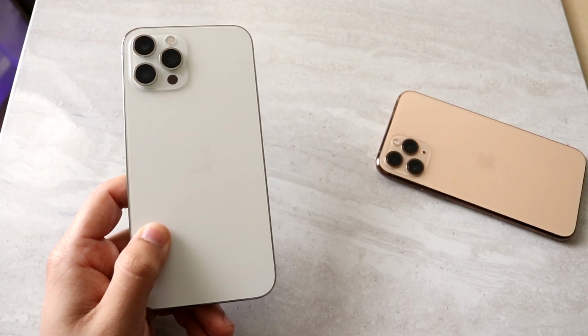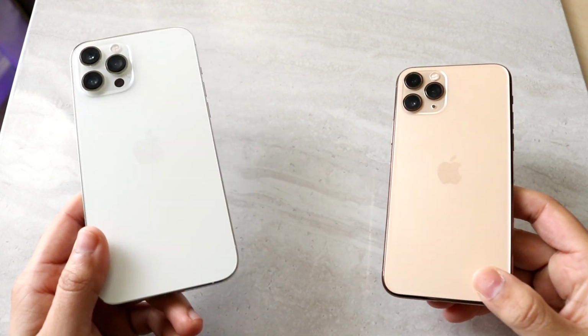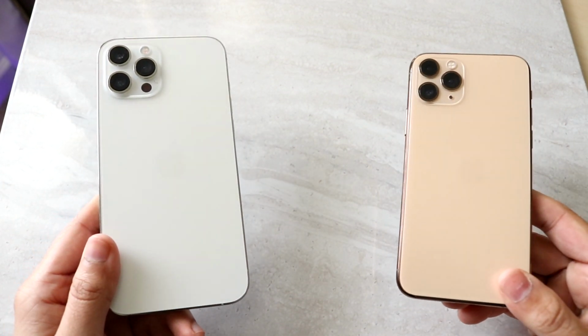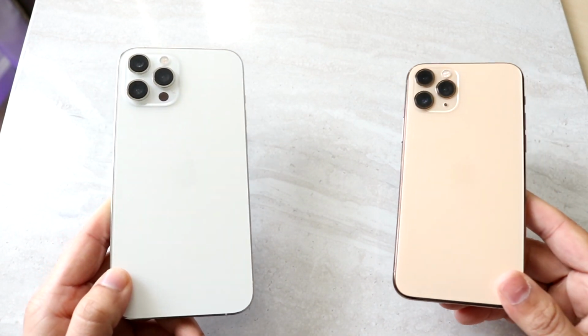Now, ending it off with the battery life. Theoretically, you should be getting better battery life from your iPhone 12 Pro Max. It has a bigger battery. You're still on iOS, same versions and everything. From what I've seen, the 11 Pro's battery was perfectly fine. I used this phone for a year. I loved it.